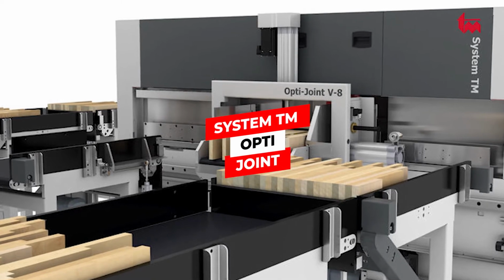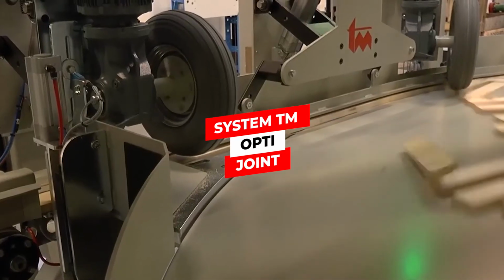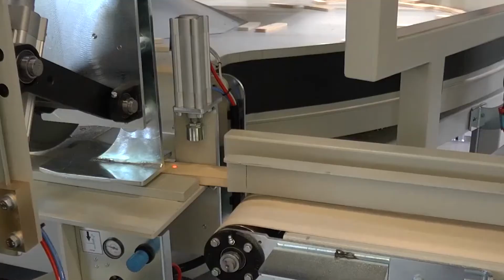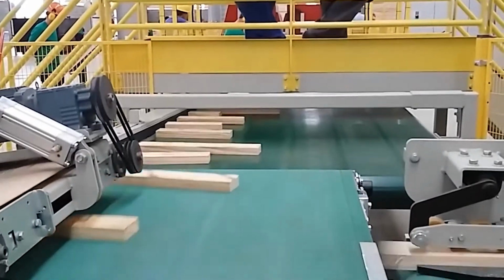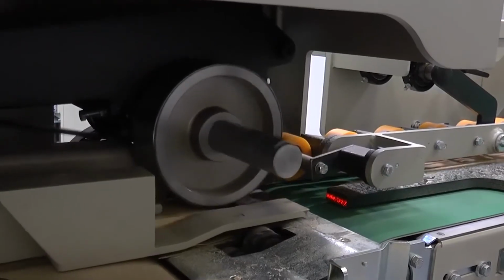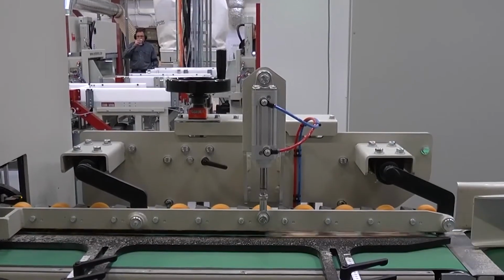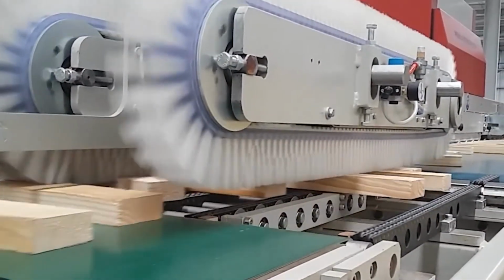System TM OptiJoint. The process of preparing the edges of various boards for gluing is known as jointing. And although the first ever tools for it were made by hand centuries ago, more sophisticated methods have been created over time. The System TM OptiJoint machine allows for incredibly precise and steady jointing and can accommodate nearly any type or size of wood. The workpieces can be transported incredibly quickly along its length thanks to its computer-integrated systems. It's honestly hard to get better than this.